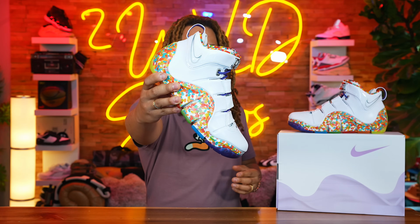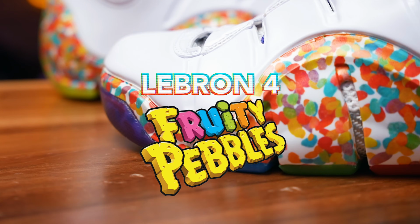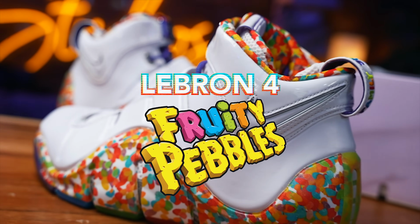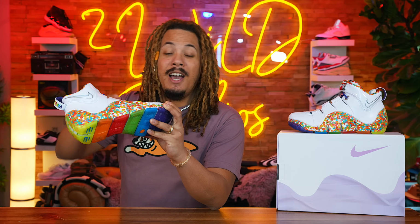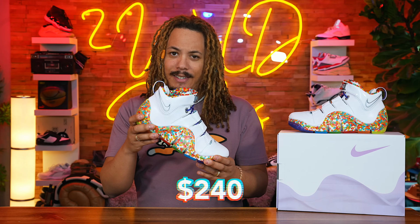The LeBron 4 Fruity Pebbles review. Today, guys, we bring you the LeBron 4 Fruity Pebbles, a PE that originally released back in 2006 and now is coming to the general public on March 6th for $240.